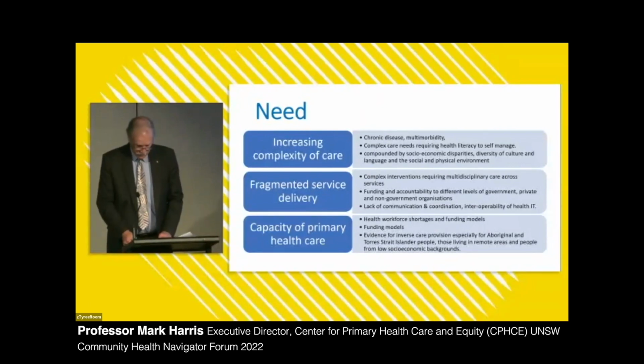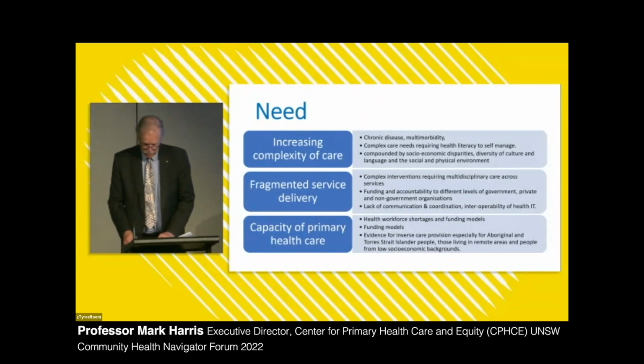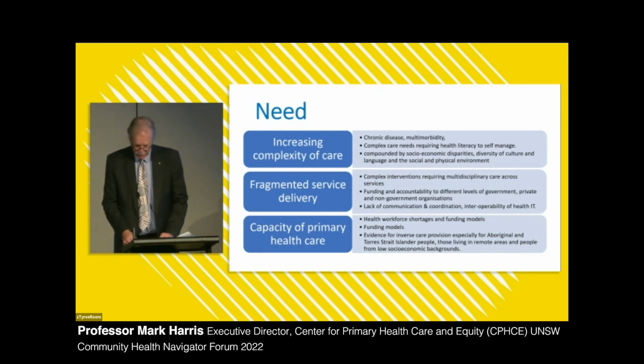Health workforce shortages are already a major problem in rural and remote areas and primary health care, and they're predicted to worsen even in urban areas, especially in general practice over the next decade. This reduces our capacity to respond to this complexity and to support patients adequately to navigate the health system, as well as, of course, building their health literacy. Funding models don't adequately support complex care. There's also evidence of inverse care provision, and by that I mean that people's care needs are not being fully met, particularly for disadvantaged and socioeconomically vulnerable groups.